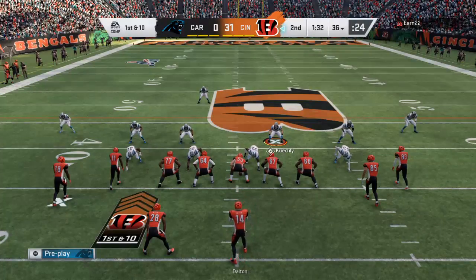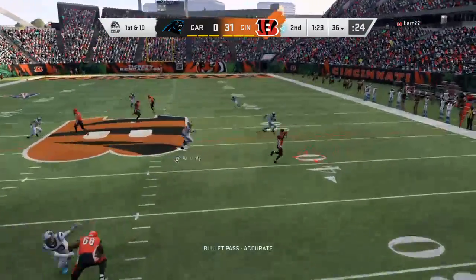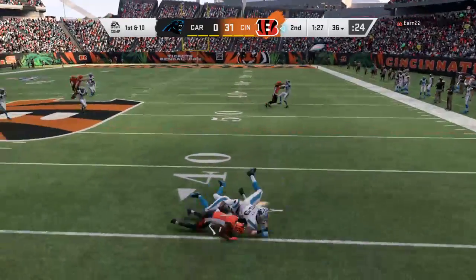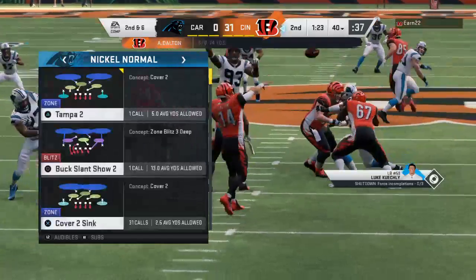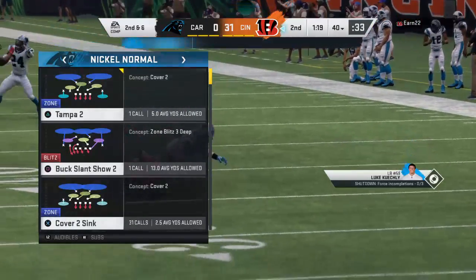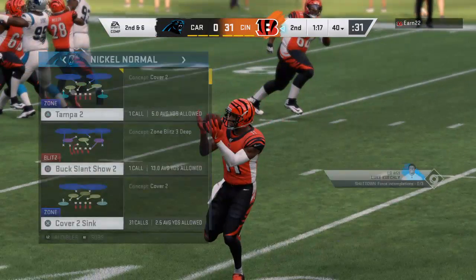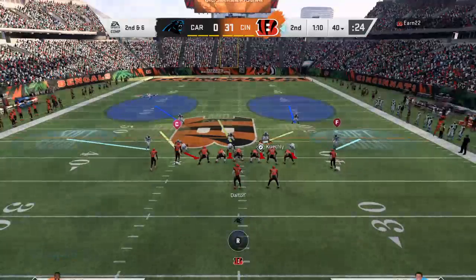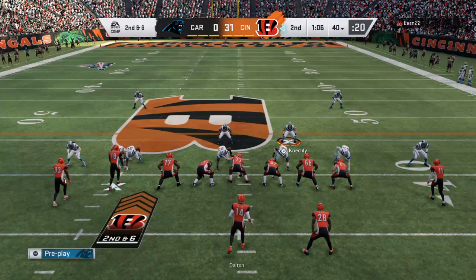Good starting field position for him as they come up 1st and 10. Now Dalton. He finds Ross. Right side, it's complete. That throw good for 4. It's 2nd down. One thing you're hoping for when you run drag routes, you're able to hit a receiver in stride, and he can pick up a lot of yardage after the catch. But in this situation, the defense was effective, able to stop him before he could get a good head of steam going.